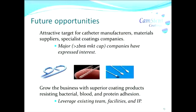Obviously, with numbers like this, we become an attractive acquisition or partner for other companies. We would envision that a catheter manufacturer, like a Bard, a Cook, a Bard Cook Teleflex may have an interest. A material supplier like Dow or BASF, a specialist coating company like Surmodics. All of those would potentially have an interest in us as an exit. We have 2 catheter companies who are in negotiation with us now for an early look at coated samples. These are both larger than 2 billion market cap companies.